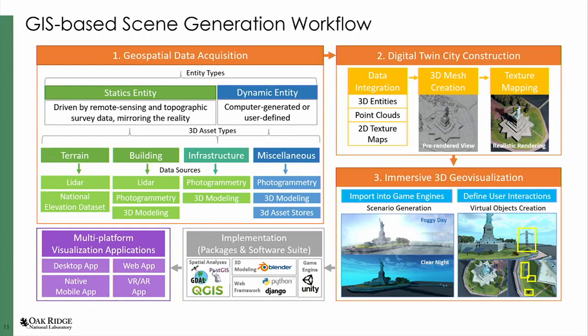So here's the GIS pipelines, and individual types of entities correspond to different data sources. There are static entities that are basically acquired from GIS data, from remote sensing, from photogrammetry. There are also computer-generated entities like other moving cars, pedestrians, and such. So then we import all the gathered information into modeling environments. In this case, we use Blender GIS to integrate all the models together and then import it into Unity. And then we could create a gaming experience.